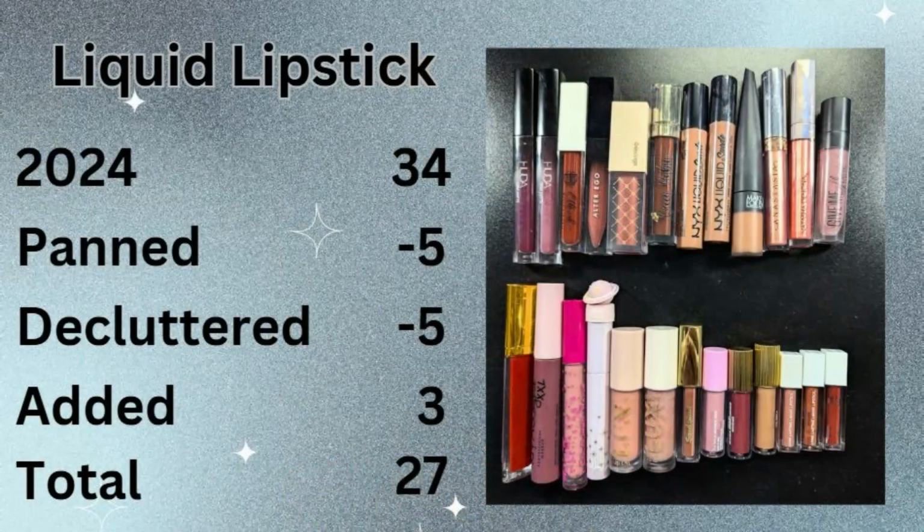Next up are liquid lipsticks. I do love liquid lipsticks. Matte liquid lipsticks, love them. I know a lot of people don't. They think they're too dry on their lips. It doesn't bother me. I like it. I started the year with 34 of them. I panned 5 liquid lipsticks this past year.